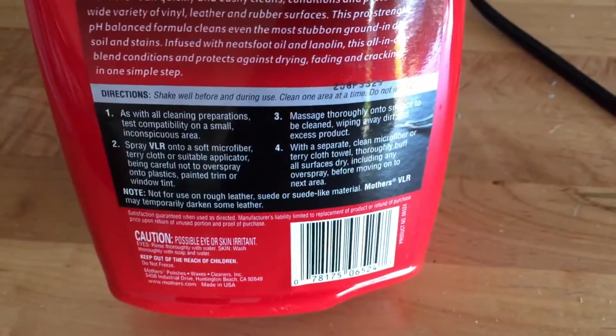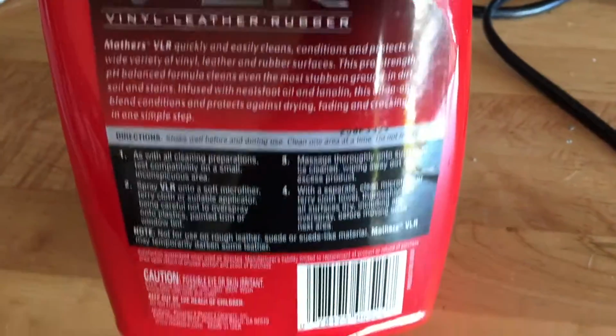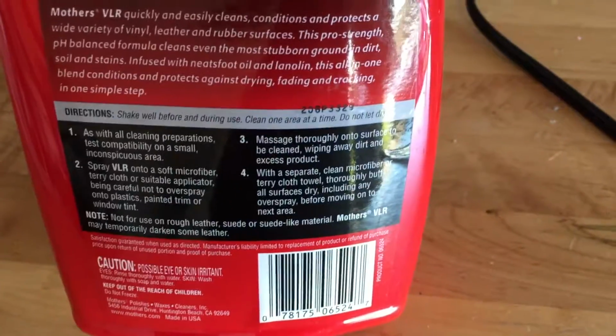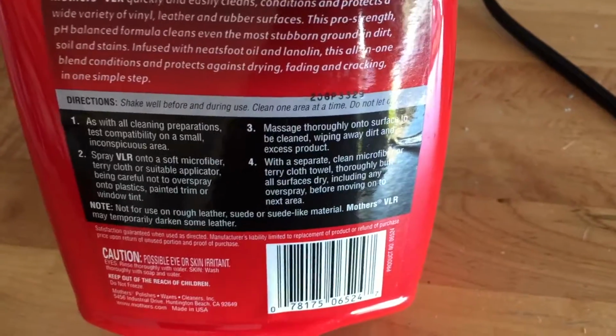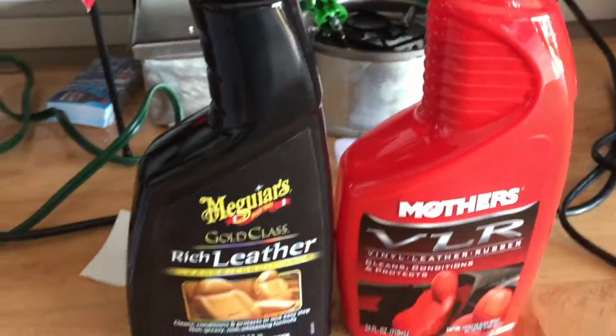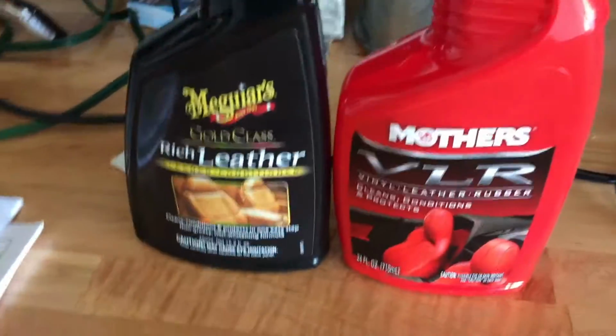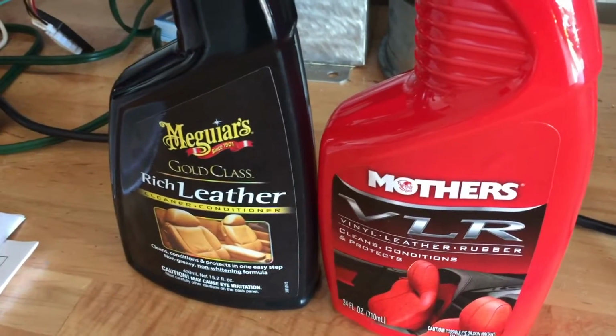I like it. Like I said, there's nothing wrong with the Meguiar's product, and I still use it from time to time. But I like this one. It's new. Always, again, follow the directions, and you won't have any trouble. I do my seats probably about once every 2 weeks. I wipe them down, and they've always been pretty good. I've never had any issues with leather as long as you're conditioning them, and these both have a conditioner in them, and it works.